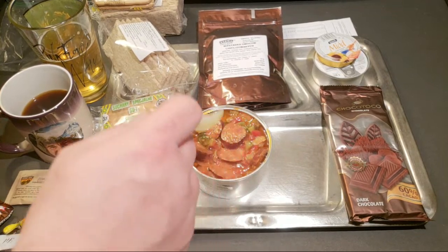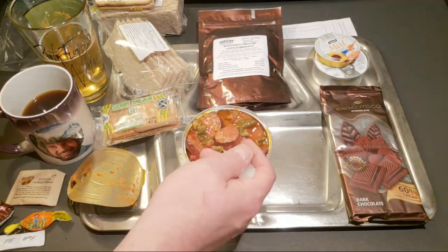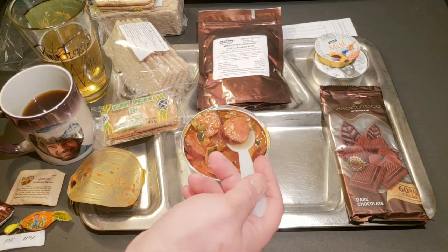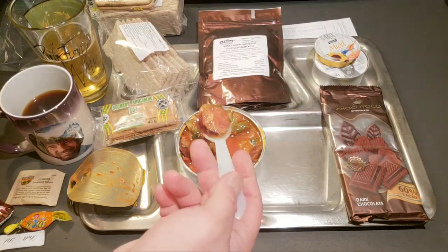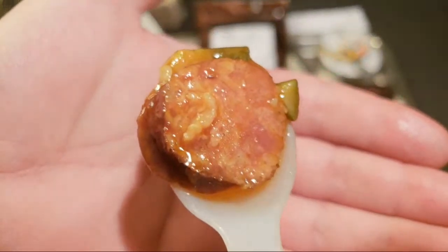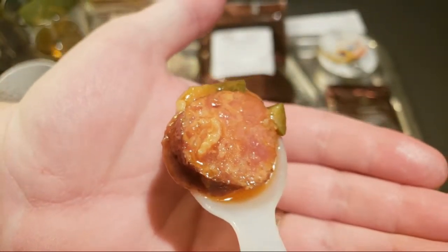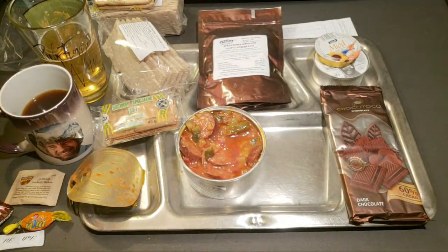Okay. Now, first of all, I'm just going to try it the way it came before I add any salt or pepper or anything to it. Got plenty of vegetables underneath that piece of sausage right there. Here we go. Down the hatch. G. Schultz says zucchini. All right, here we go. Wow.